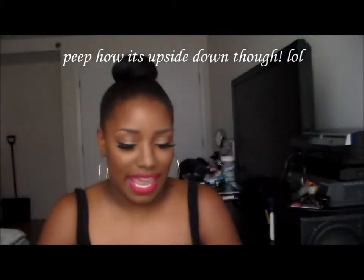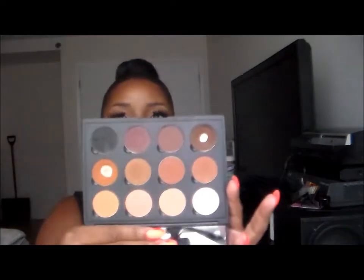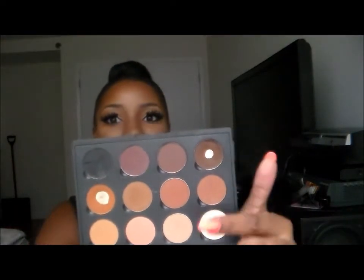So within the shadows, I'm gonna move on to my palettes. Now these are palettes that I made myself. I bought the palettes from Coastal Scents. And I think this is my neutral palette, and it just has all the neutral shades that I love in it. Some of them couldn't fit, some of them I have doubles of, so I just keep them put away because I run out of them quite often.